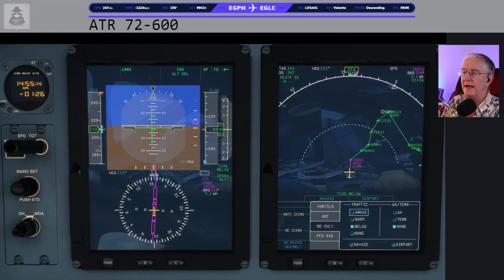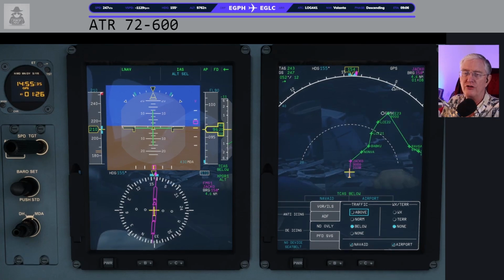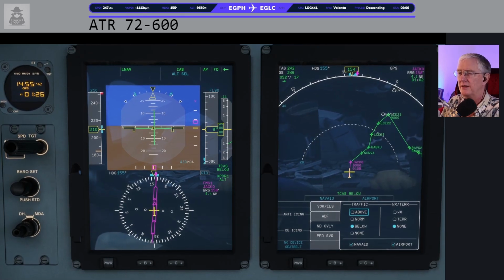Now, as we hit Jacko, your airplane's going to start to slow down. So, hands ready to go on the throttle. As we start to approach Jacko, you're going to notice your speed starting to go down. So it's a gentle push of that throttle forward to hold your 210 knots.